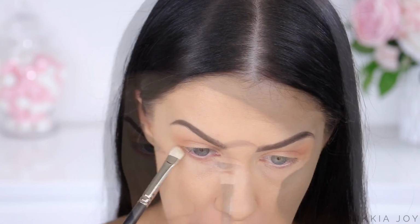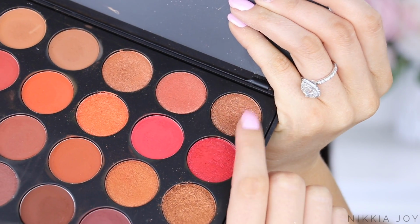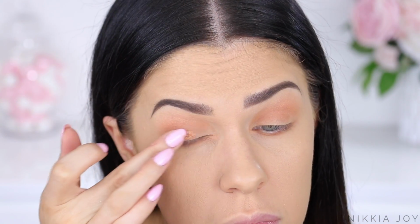You don't have to use this if you don't want to. You can use whatever palette that you've got, but this was in front of me and it is reasonably affordable for the amount of product that you do get.